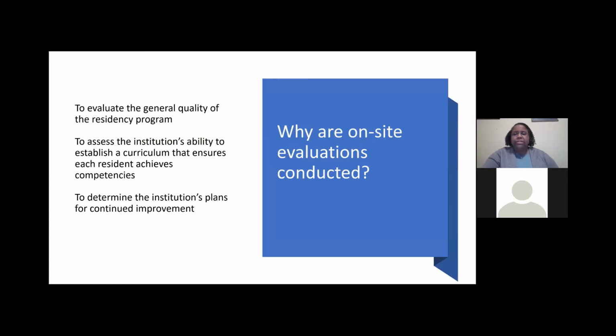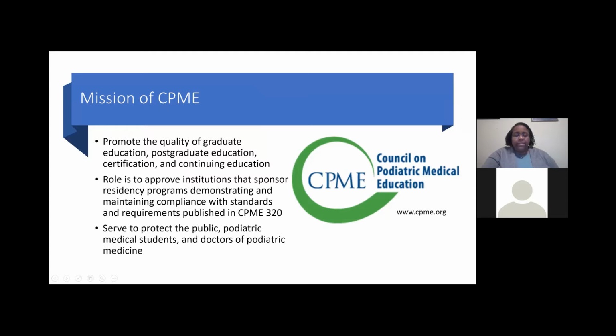So we must first understand why on-sites are even conducted. The main reasons are to evaluate the general quality of the residency program, to assess the ability of the institution to establish a curriculum that ensures that each resident achieves the competencies set forth by the council, and finally, to determine the institution's plans for continued improvement and growth. And this function of coordinating and approving programs lies with the Council on Podiatric Medical Education.